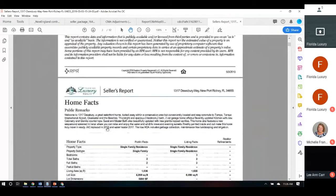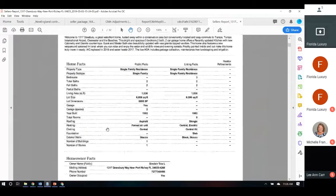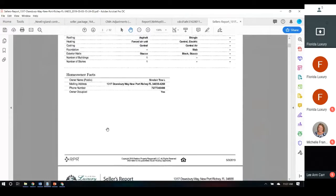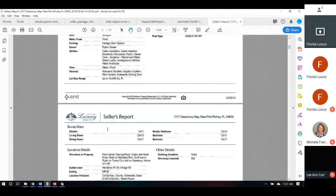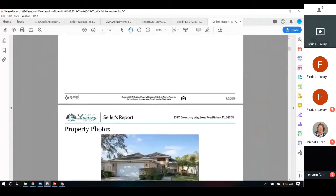Then, again, the public remarks for this property, because it's already in the MLS, it's generating all this information. The homeowner's facts, it's going to pull it in. It shows all the stuff because, again, this was something that was generated from the MLS. Normally, you won't have quite as much information in here.